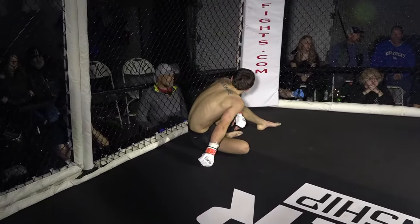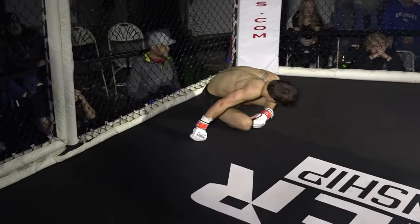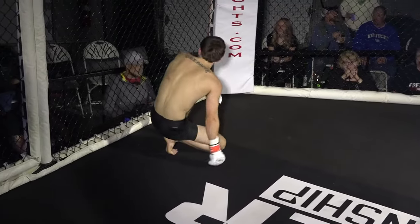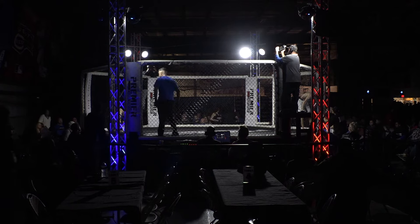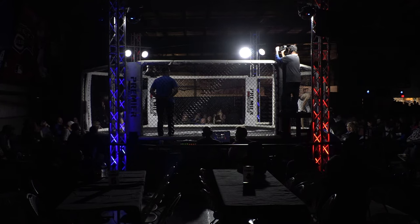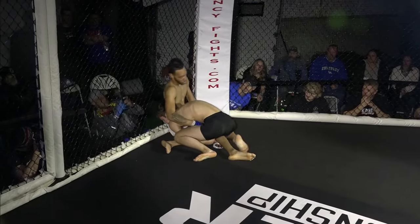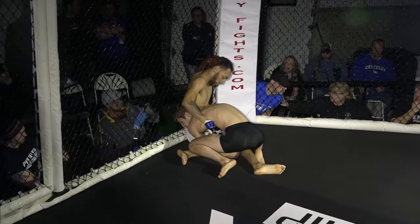But I think if you look over at Dressler here on the screen, he seems just as devastated that he wasn't able to get that finish. He worked hard. Lots of great positions he was in, and he just wasn't able to get it off. I think that's more of a testament to Owens, just being a tough, tough guy to finish. And very patient. Never really panicked. They both showed a lot of patience.